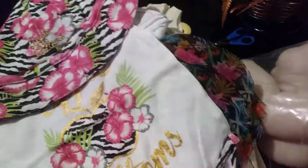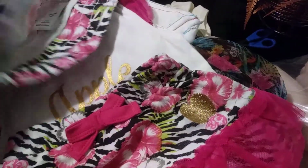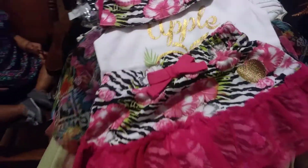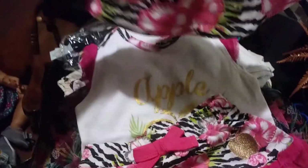Look, y'all. Oh, look at this skirt. That's too cute. I thought so. Okay. Oh, that's the shirt and the skirt and the one. Oh, that is too cute right there. I like that. That's a whole set, guys. The skirt and the shirt and the hat to go with it. That's really cute.